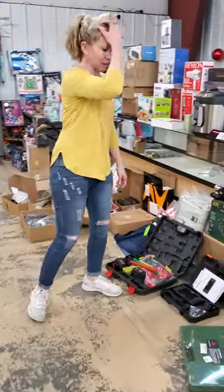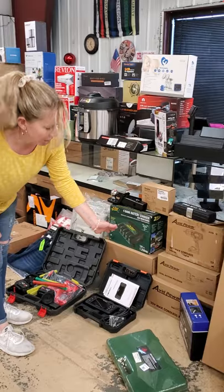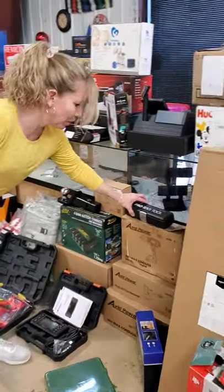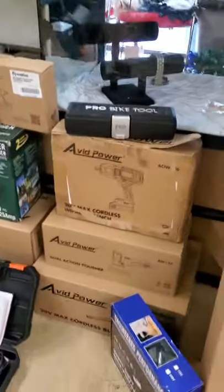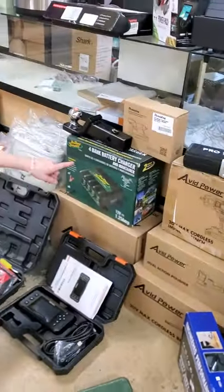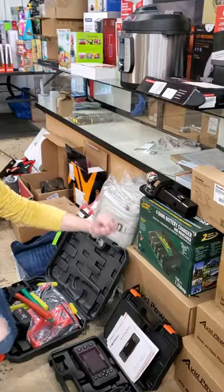We got some guy stuff over here. So if you need to get your man something for Christmas, here we go. We have a little bit of everything. We got a pro bike tool. We got our cordless wrench polisher, got a leaf blower. This is a 4-bank battery charger, got your trailer hitch, got a staple gun.